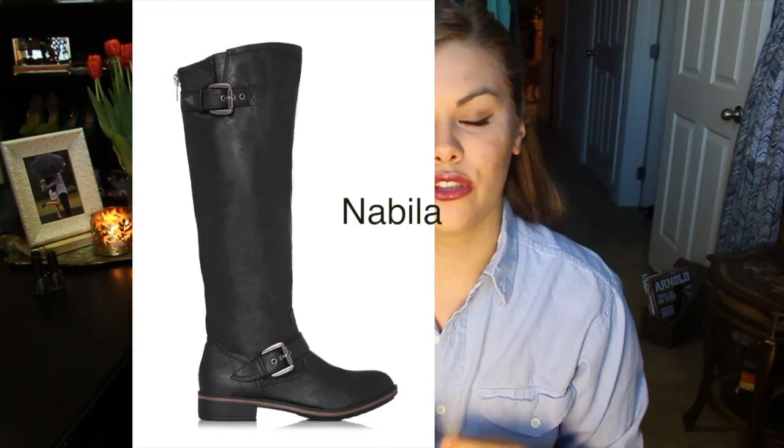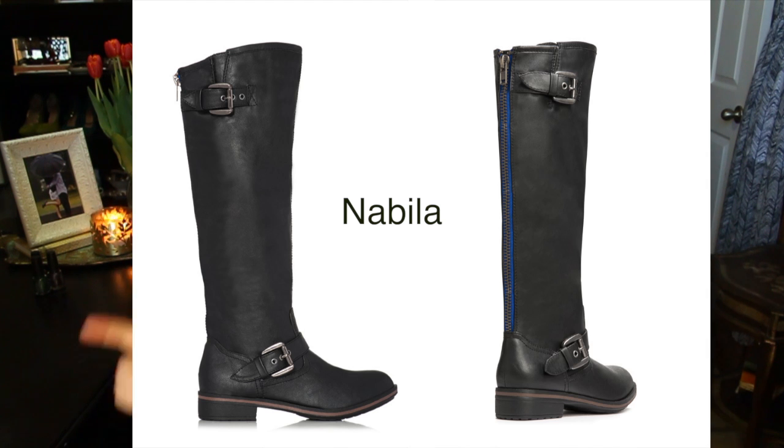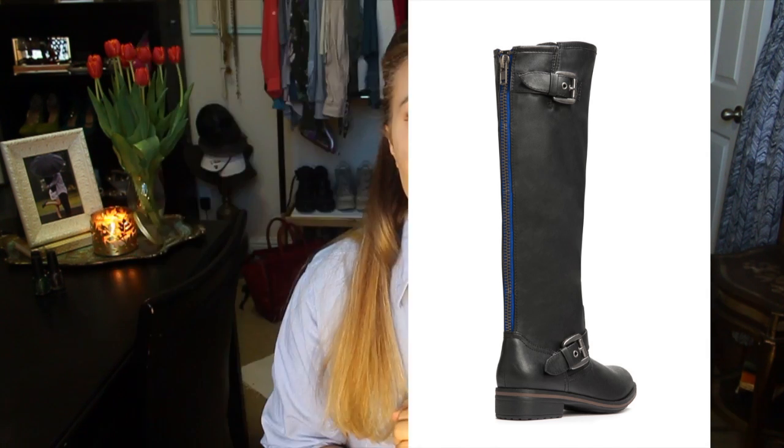I also have a pair of boots that are coming in from JUSTFAB. I'll show you a picture now. They're gorgeous. I don't know the name of them, but here's the name right here. They're gorgeous. I cannot wait to wear them. I do not have a pair of basic black riding boots. I have a pair of black over-the-knee boots that are flats that really make me look really, really short and like completely squish my body.